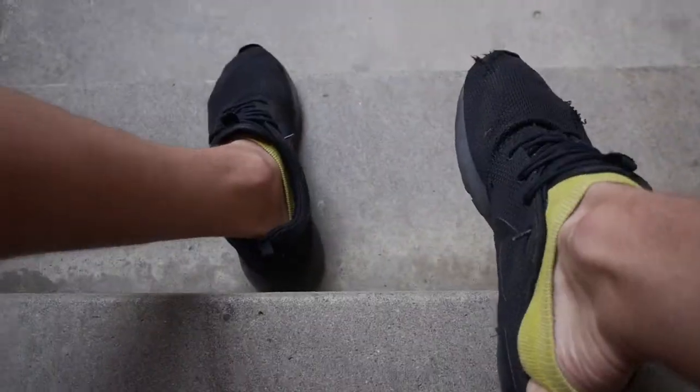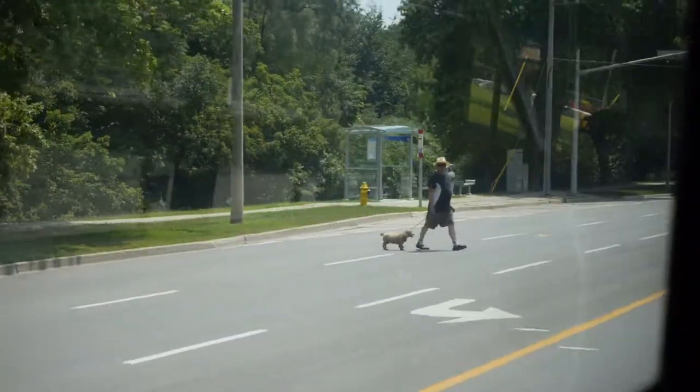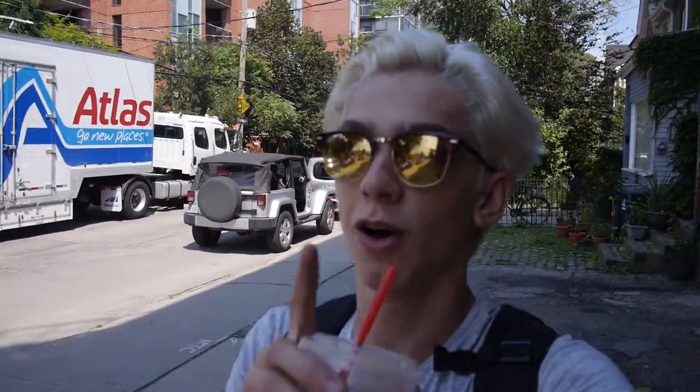So we just quickly had something to eat, and now we're gonna head out the door and make our way to this abandoned building. And yeah, this is gonna be crazy. All right, guys, so we made it to the spot. We're in the city now. We're just waiting on one more guy to come.